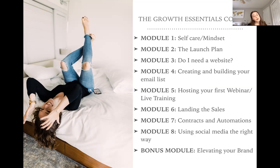Module 8, we're going to talk again about using social media the right way, but now you're at a different phase in your business. So how can you use social media to continue growing your audience, to continue growing your community, and to get your brand and your business to that next level? And that goes into the bonus module of elevating your brand. So this is outside of social media, what you can be doing for that.